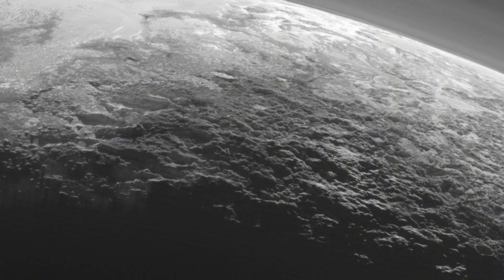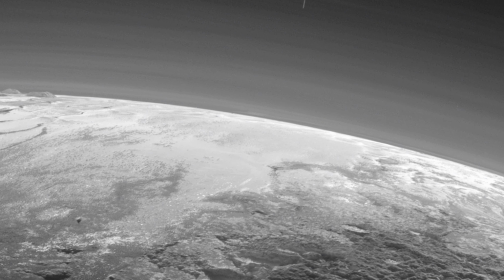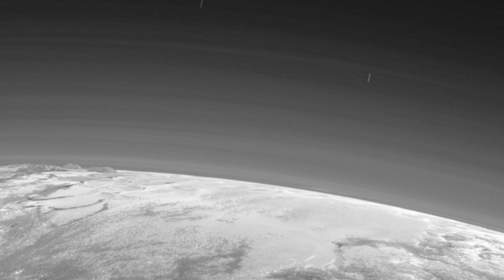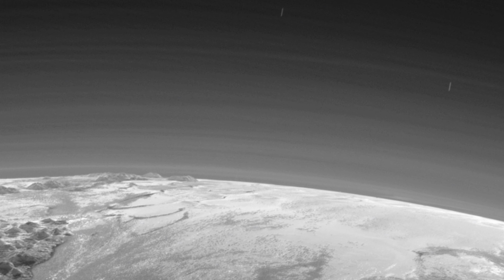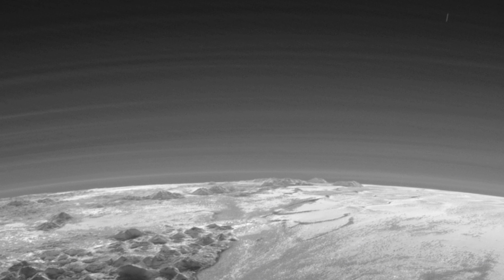The backlighting in this image highlights more than a dozen layers of haze in Pluto's tenuous but distended atmosphere. These haze layers extend high above the surface, providing valuable insights into the composition and dynamics of Pluto's atmosphere.